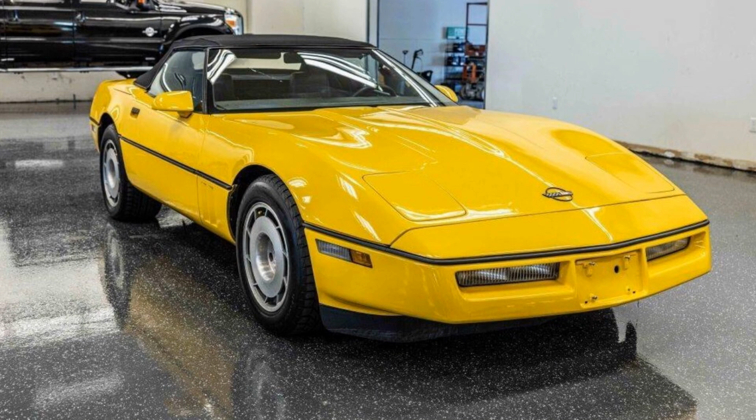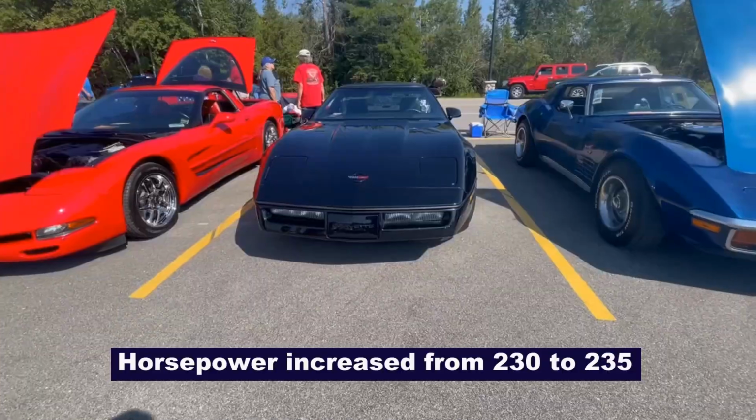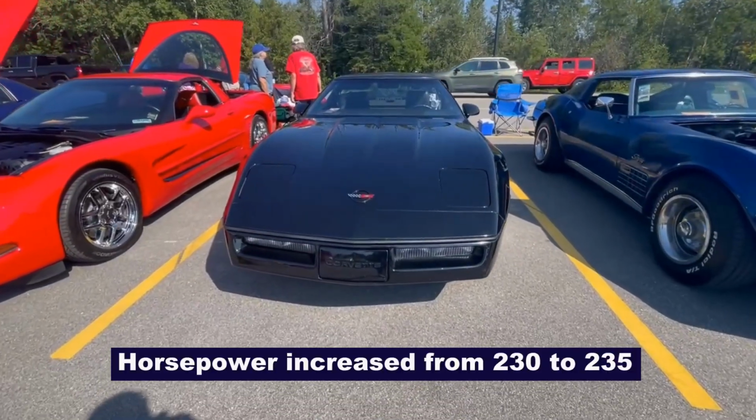All other convertibles, no matter the color, had the decals either installed by the dealership or the customer themselves, or in many cases, not at all. Halfway through the 86 model year, Chevy changed the L98 motor from cast iron heads to aluminum heads. This increased the horsepower from 230 to 235.